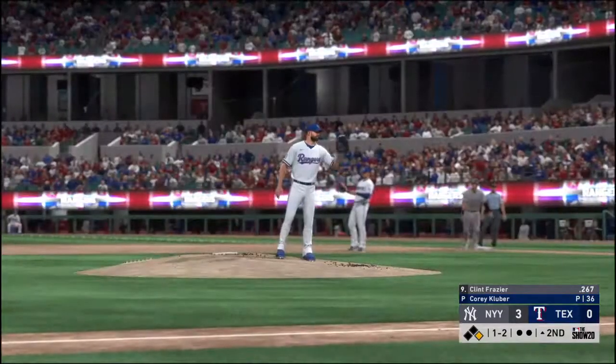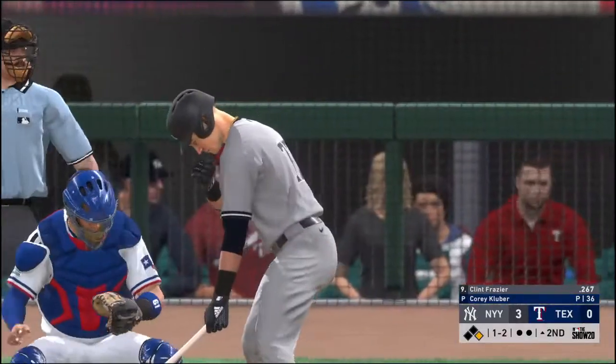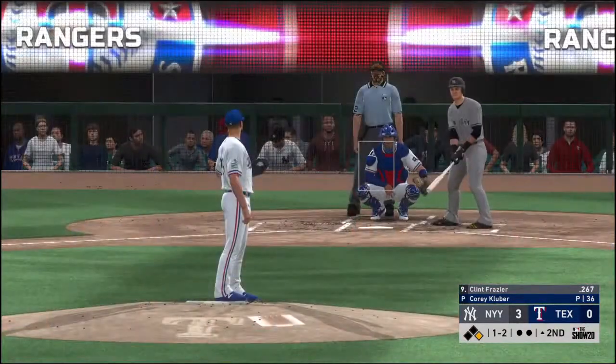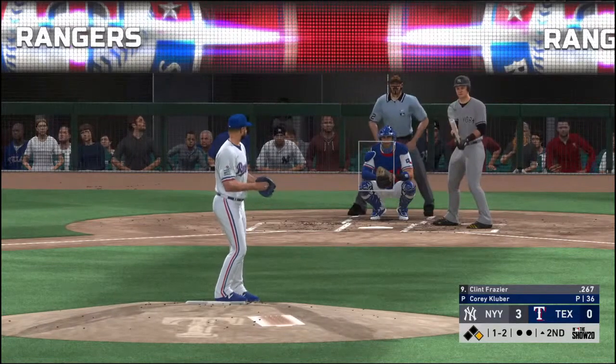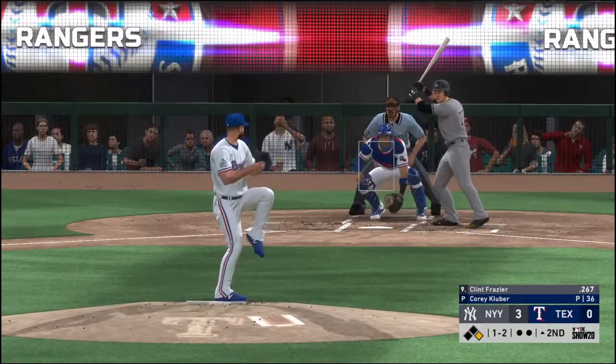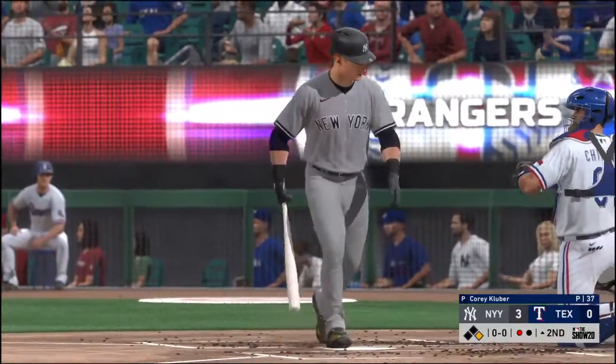And he looks at a ball, 1-2. Hey, the fish ain't biting there on that 0-2 breaking ball, but you got to be careful because this pitcher might throw him another one. The 1-2 is swung on and missed. He got him on strikes.